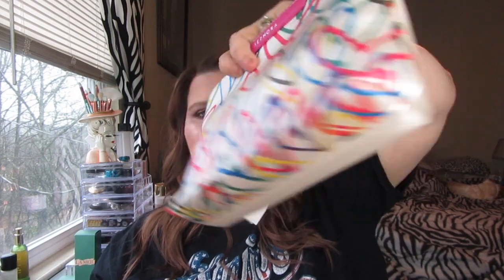Because I am a toucher-upper. If I'm out, I have no shame. I will bust out a full set of makeup brushes and touch my makeup up. I don't care. So those are adorable. And like I said, I'll put my makeup in this one. And it's got the little heart on the back. So I love those. Thank you, Sephora. I appreciate it very, very much.